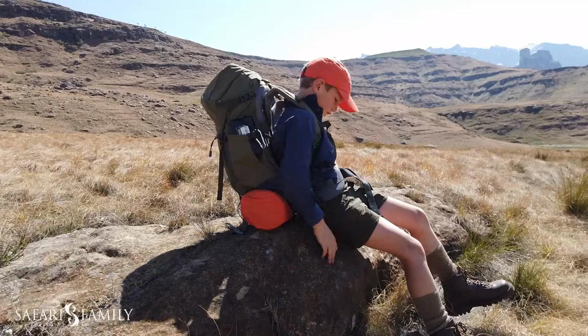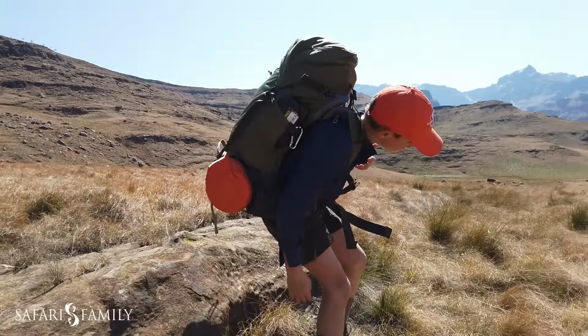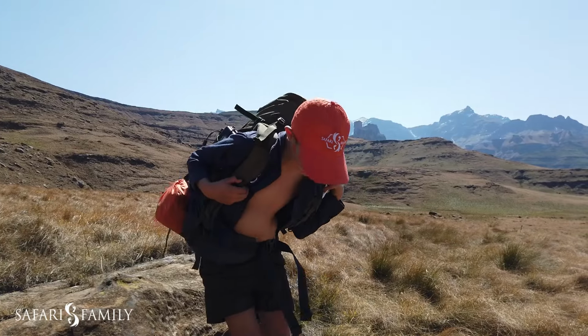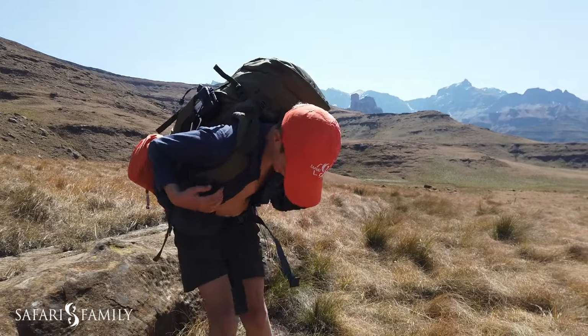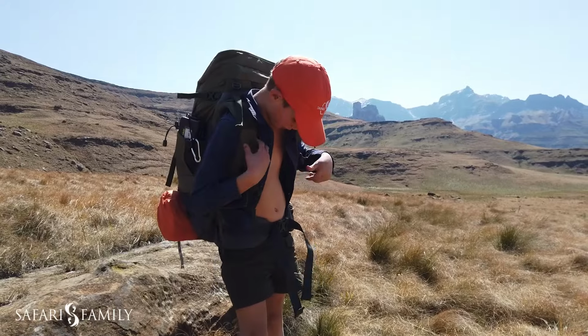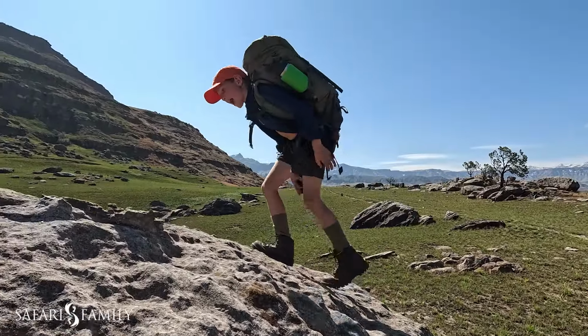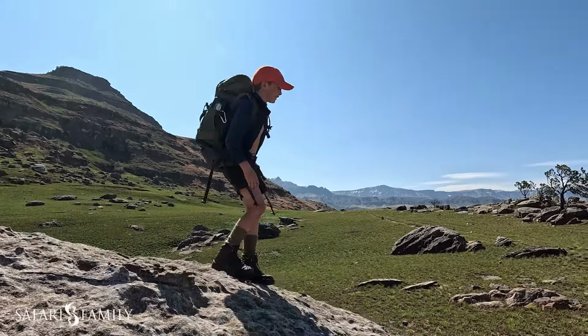Although I did have to hijack the tent off of Connor's backpack. He needed to lighten it up a little bit for him because he was buckling at the knees a bit. But yeah, it's super pretty through here. Some lovely flowers coming out. It's about 2 o'clock in the afternoon, and we're going to start making our way up the split now, up Hidden Valley. So looking forward to seeing what it looks like up there.